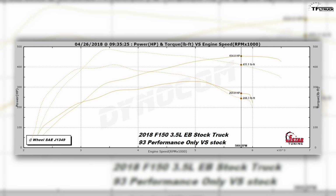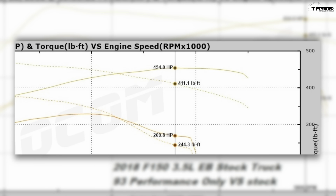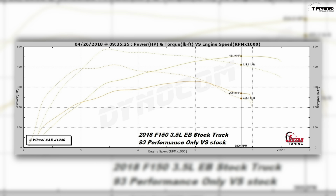Alright, so how did the 3.5 liter EcoBoost do on the dyno? The 93 octane performance tune starts building power a little slower than stock, but after 3000 RPM the difference is clear. Near the 5000 RPM mark, the tune is adding about 100 horsepower over stock to the wheels. The power and torque increases are very impressive, approaching 5,800 RPM. There, the truck is gaining a huge 167 pound-feet of torque over stock.